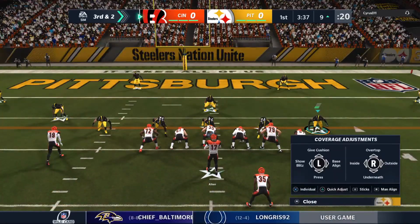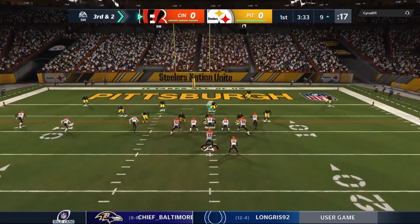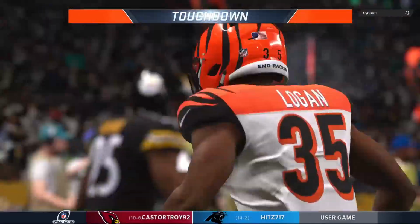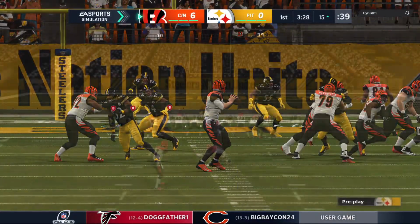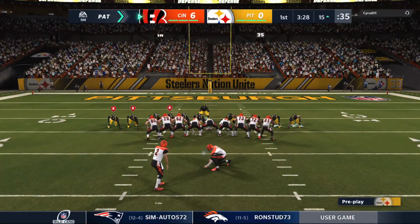They're trying to keep the drive going. This will be play number 8. It's 3rd and 2. Here's Allen to throw it. Now they set up the screen. That's complete, and he will take it on in for a Bengals touchdown. A 9-yard touchdown grab, and the Bengals take it right down and score on the opening drive.